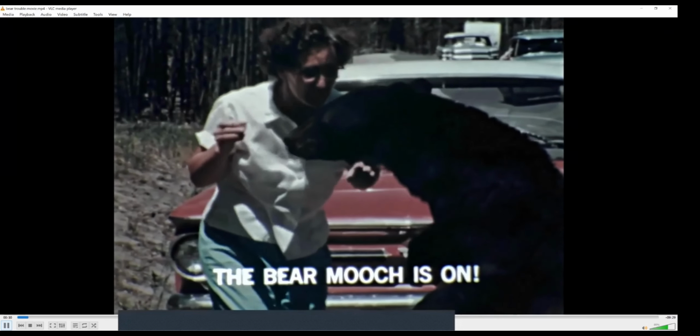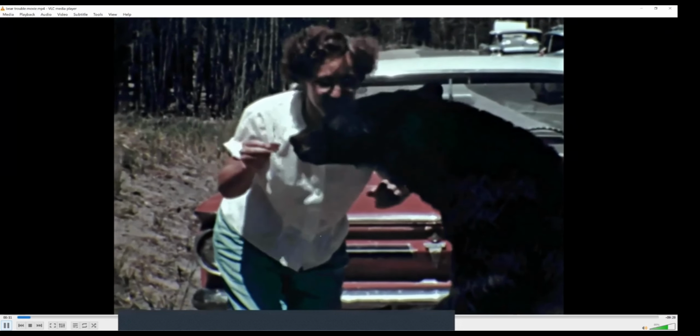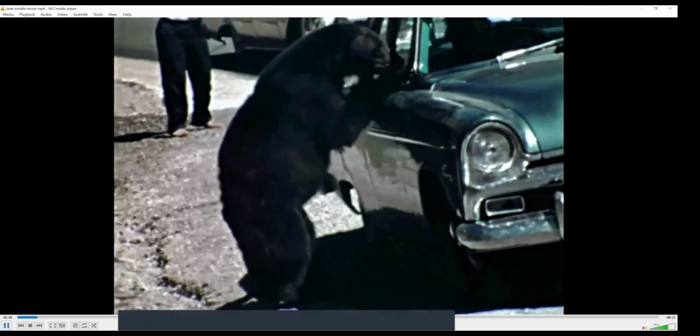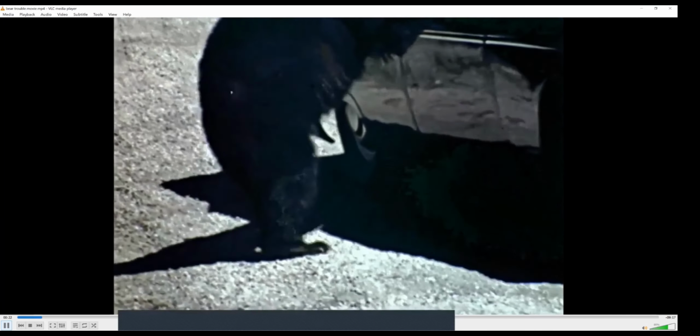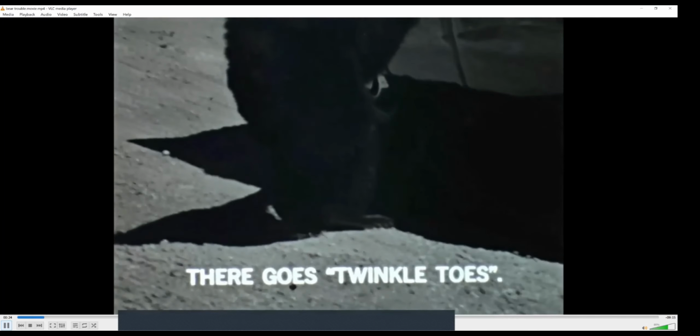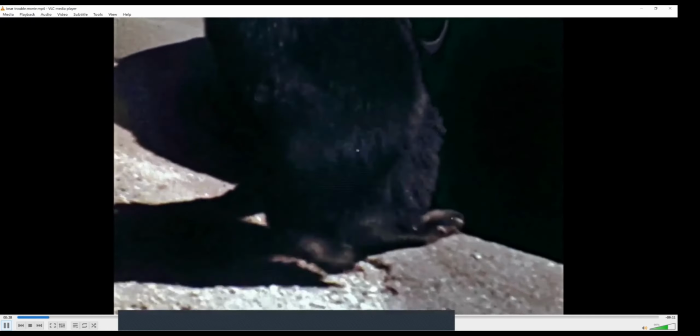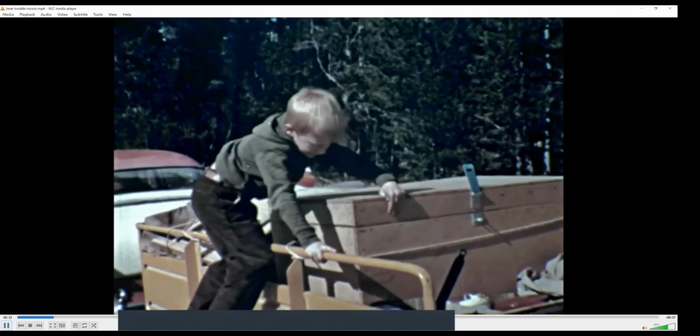Oh my gosh. She's not content. She has to lean down and kiss the bear. It's amazing to watch this stuff. So yeah, again, this was all done for a sound TV show and everything, but for the home video market, they just put this out as a silent movie.